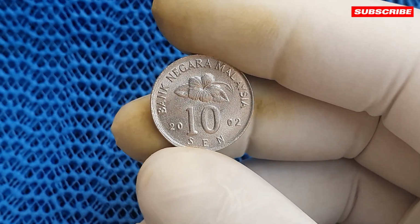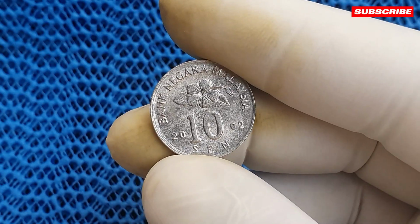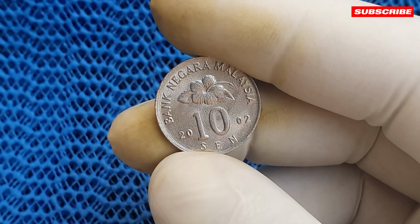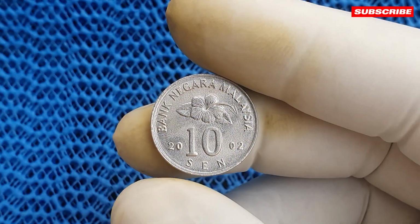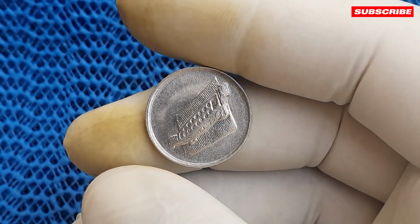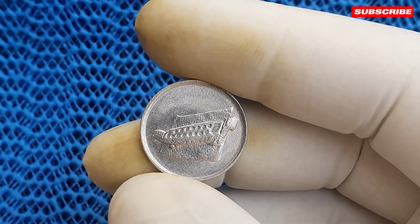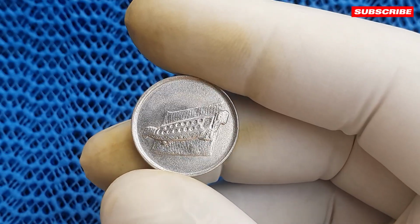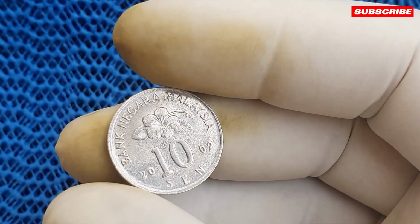In this comprehensive video, we will explore the history of the Tenson coin, understand what makes the 2002 version without a mint mark so unique, discuss its rarity, and most importantly, examine how much this coin is worth today in 2025 on the collector's market. So stay tuned, because this little silver piece might just surprise you with its hidden value. Let us start with the background.